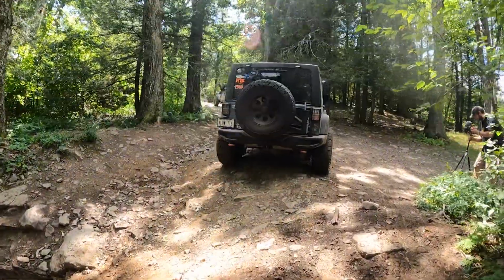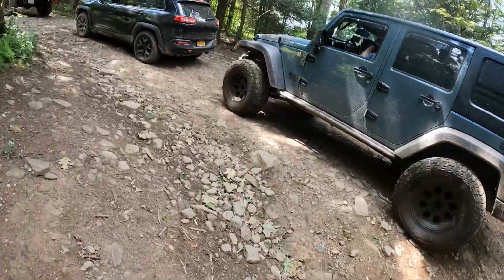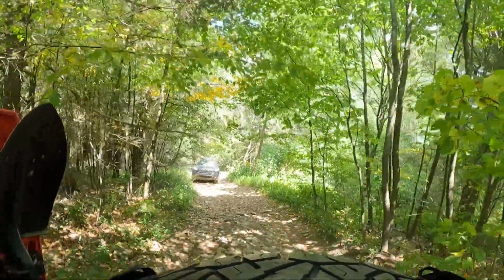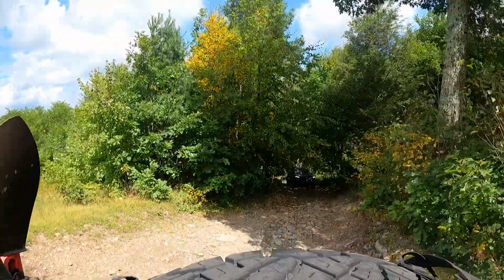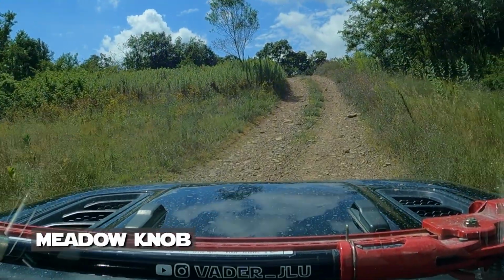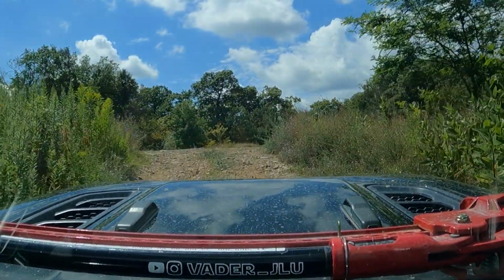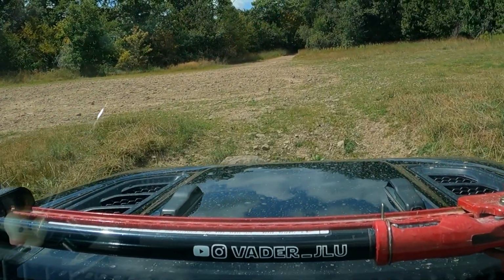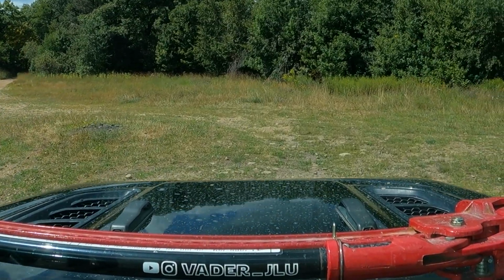I see. So he went for the straddle line. I went for the dig your lockers into the rocks line. Easy peasy that way. All right, we are almost to Meadow Knob. Oh, there's a campsite here too. It's just wide open. Another hillside view with the campfire.